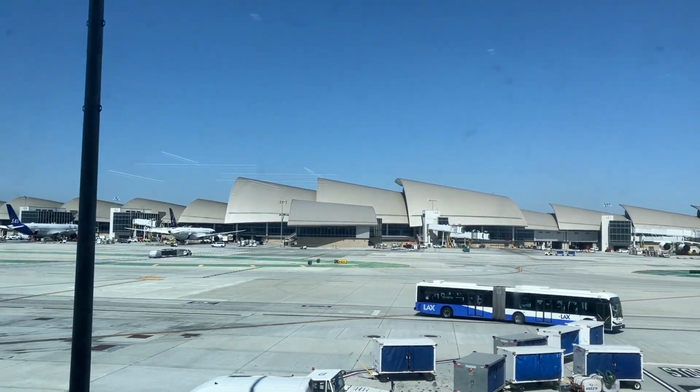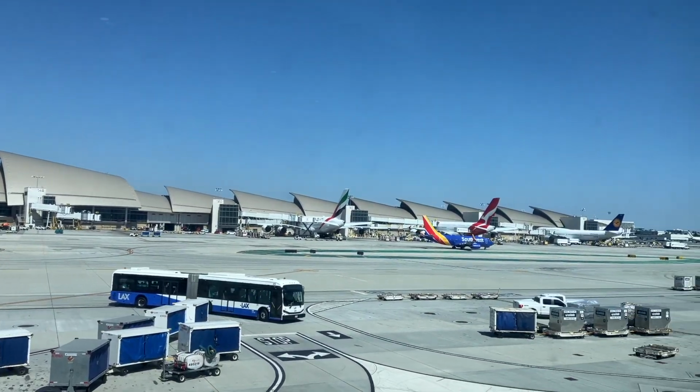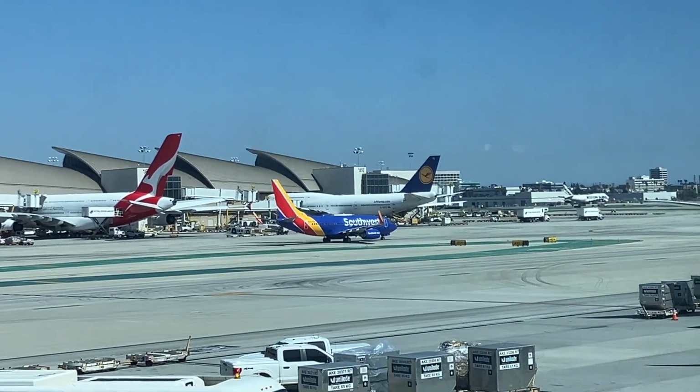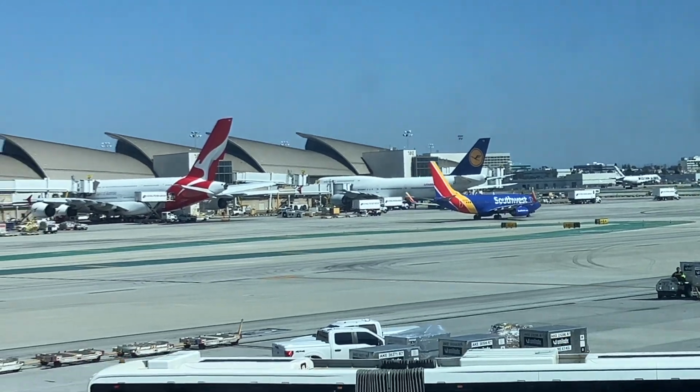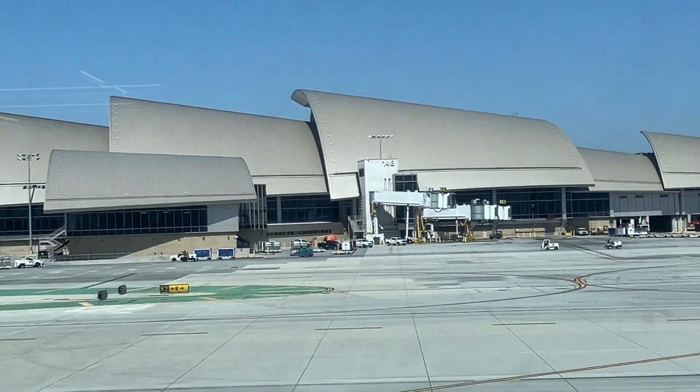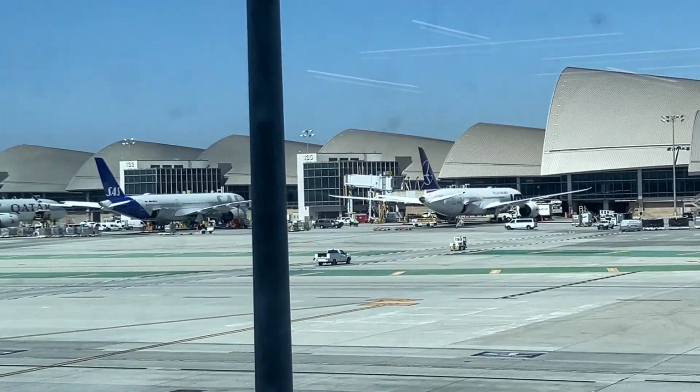We got Qatar Airways, SAS, LOT Polish, even 2 A380s and a 747-8 all in one spot, operated by Emirates, Qantas, and Lufthansa respectively. Because our final destination for this leg of the journey was Sydney, I don't know why they didn't just put us on one of the many non-stop flights to Sydney out of here.